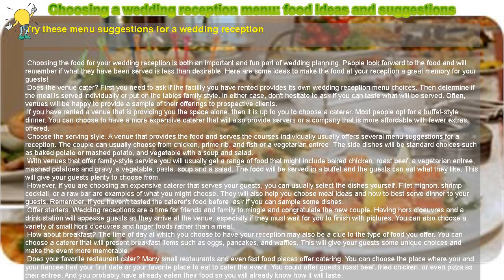How about breakfast? The time of day at which you choose to have your reception may also be a clue to the type of food you offer. You can choose a caterer that will present breakfast items such as eggs, pancakes, and waffles. This will give your guests some unique choices and make the event more memorable.